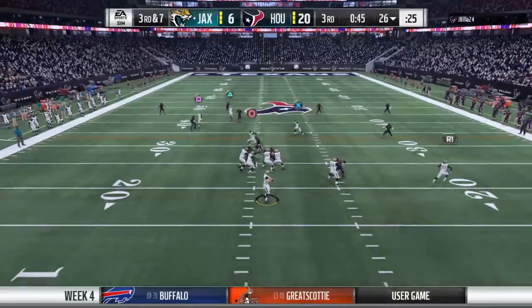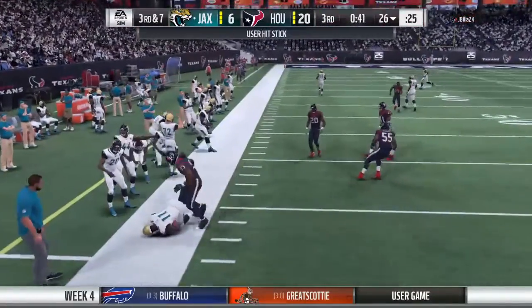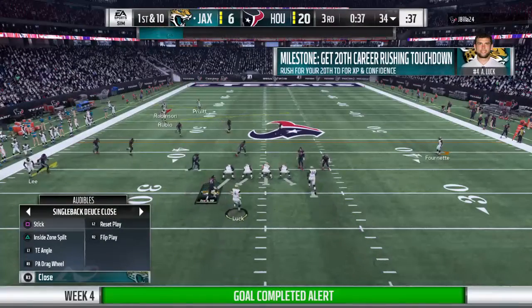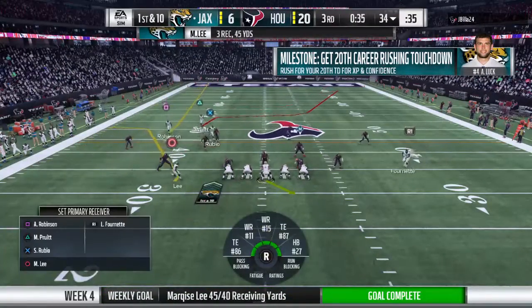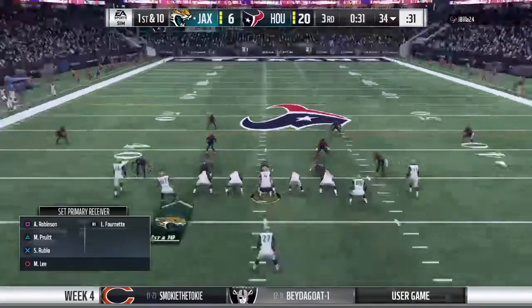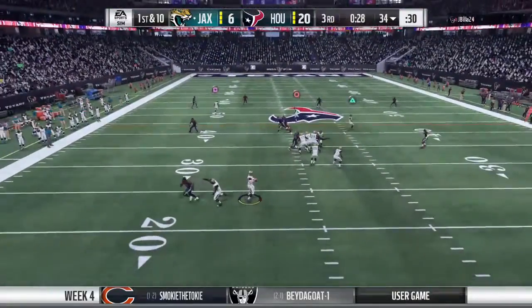Throwing on third down, Luck. Throw left side complete. It's Lee. And he is hit pretty hard from the side as he's knocked down. It's an 8-yard pickup and leads to a new set of downs. They go play action here on first down.